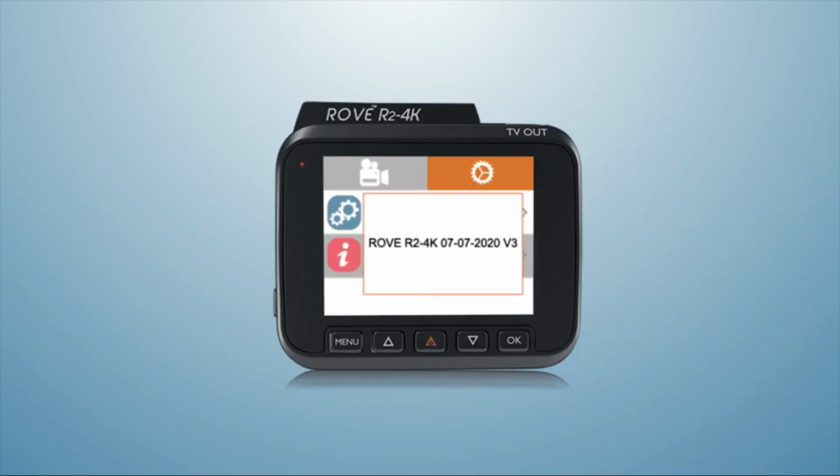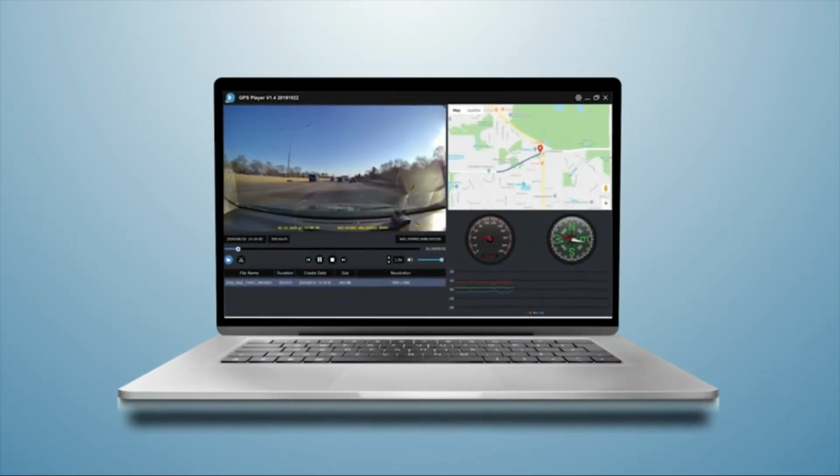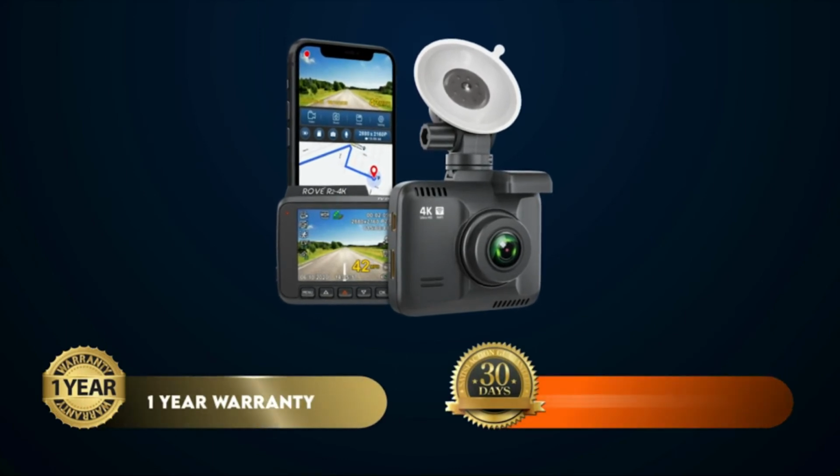When you buy this dash cam, you will be provided free firmware upgrades, free app updates, free GPS player and customer support along with a 1-year warranty and 30 days refund if you don't like it.